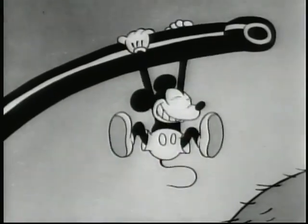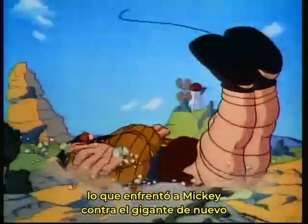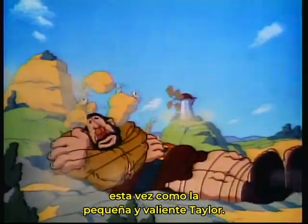In 1938, Walt pitted Mickey against a giant again, this time as the brave little tailor.